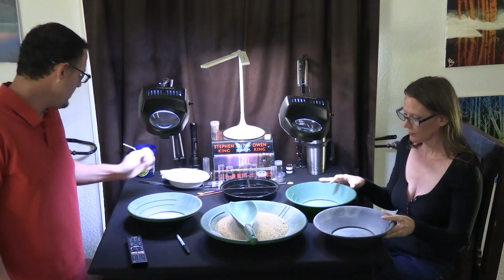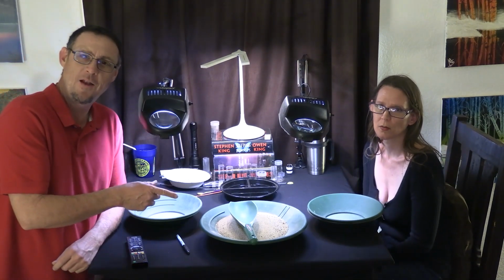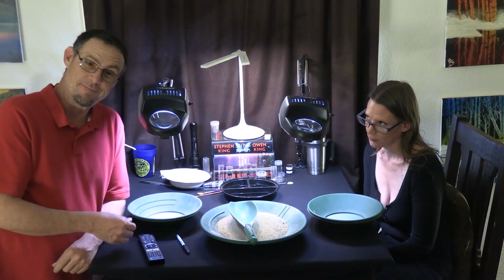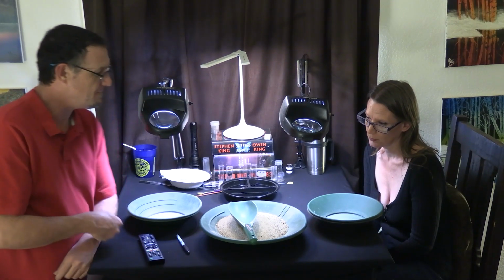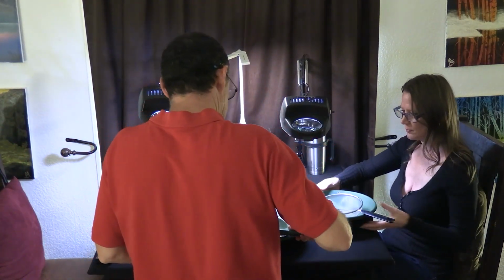All right, well, here we go. The Eureka Midas Touch 5-pound for $100. Let's see how this one turns out. Let's go. We'll know right away if this is different dirt or not.